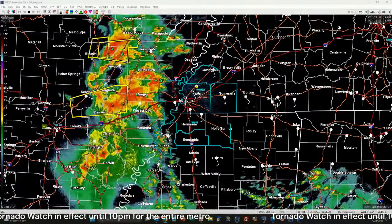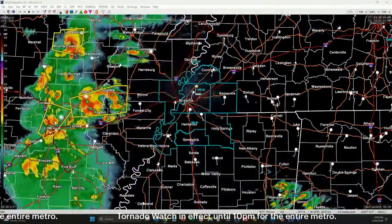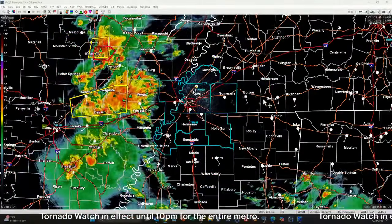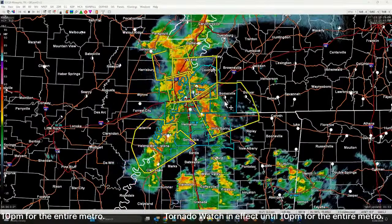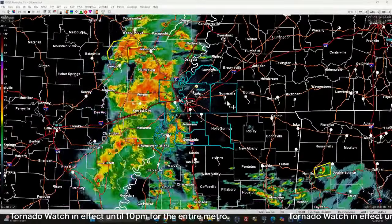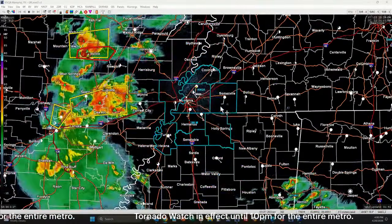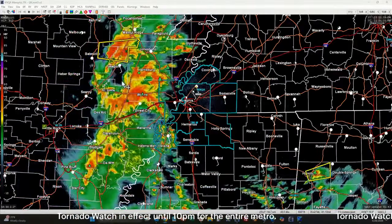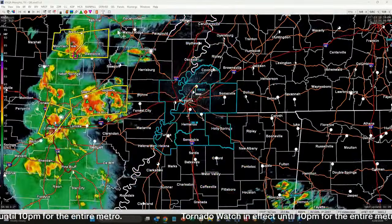This line that we forecast coming in a little bit earlier today actually did materialize, as opposed to yesterday when we kept waiting and did not get that late afternoon, early evening line. But this one certainly is coming across and packing a fairly good punch. We've got some severe thunderstorm warnings along this line as it moves through, and really it's kind of a complex of a system rather than just a squall line.